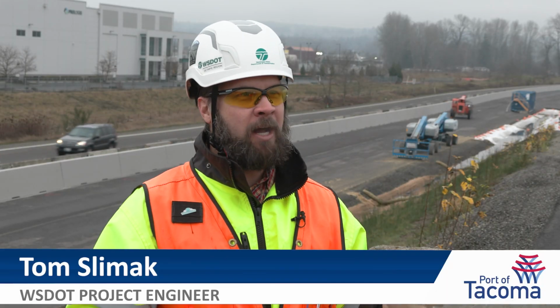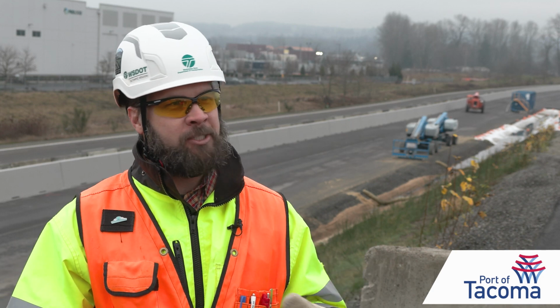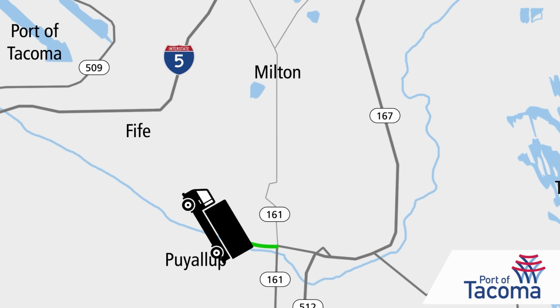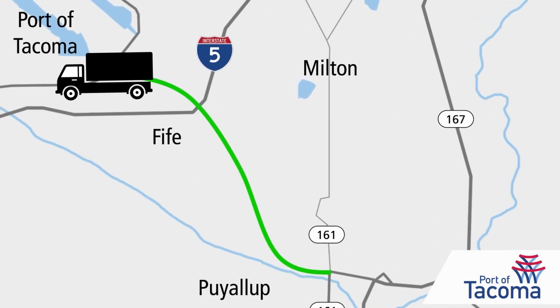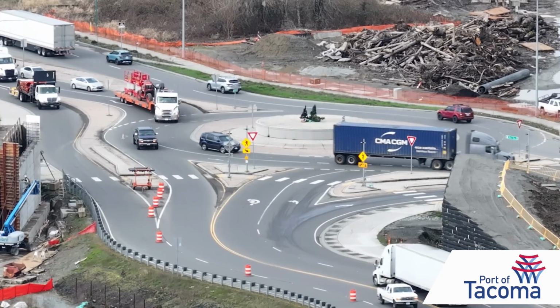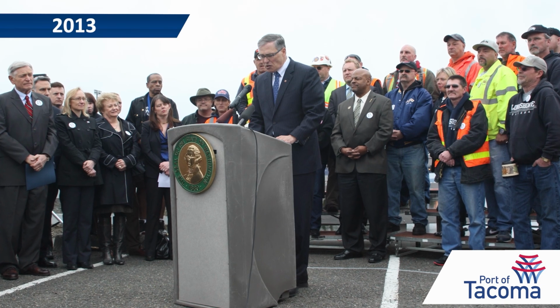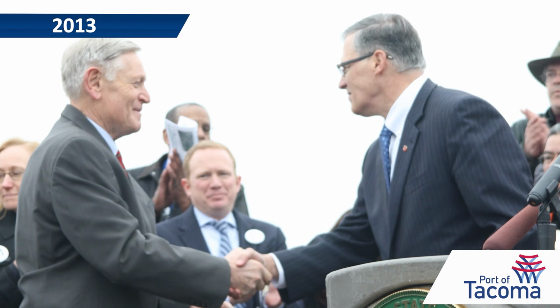This is where it all comes together. All the planning and design efforts between the port and WashDOT leading up to this. A completed State Route 167 will improve connections for trucks heading to and from the port and reduce backups for everyone by moving trucks off many surface streets. The port built a regional coalition to support the project and contributed $30 million.